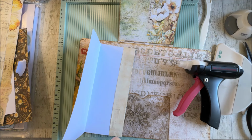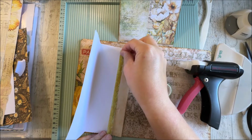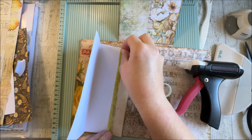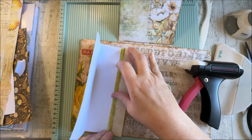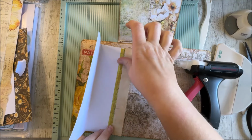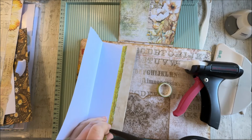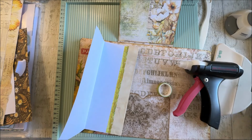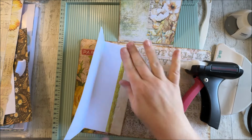Oh, if I can find the end. Here we go. And it's going to behave like a bit of a band-aid, basically. But what it will do is just make sure that everything is nice and smooth. There we go. Because there is nothing worse than trying to stick some bit of paper into a pocket and then it won't go in because there's an additional bit of paper in there in the way.